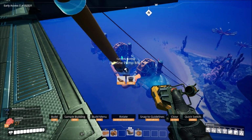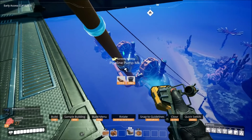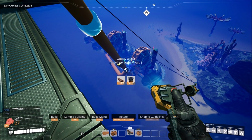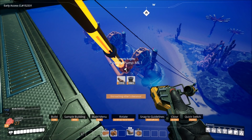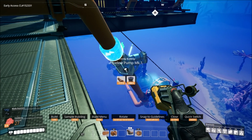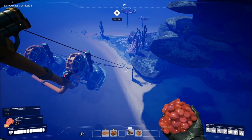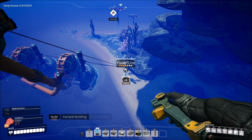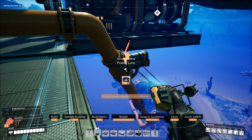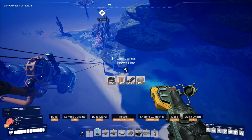And if we move our cursor up to it, there's like a point where it snaps in. Or at least there was a second ago. See that little thing snaps to it? That's like the next optimal place to put a headlift pump. That's awesome. That's really awesome.